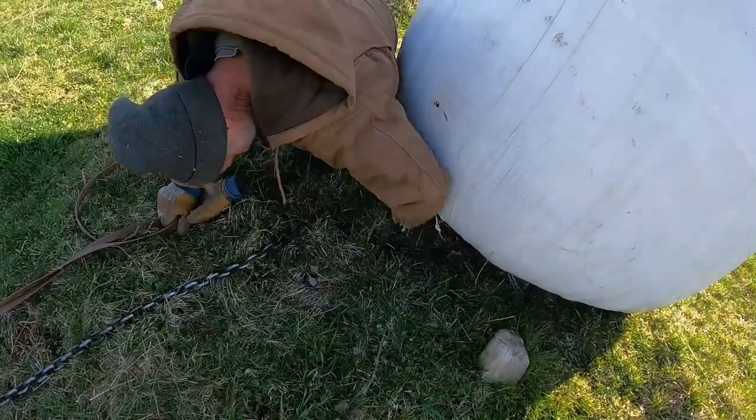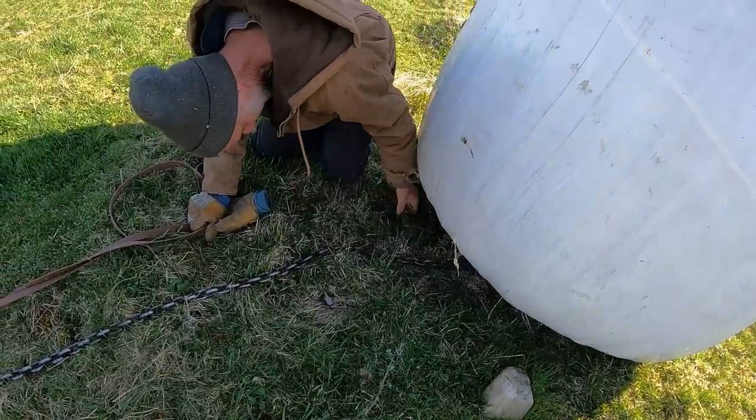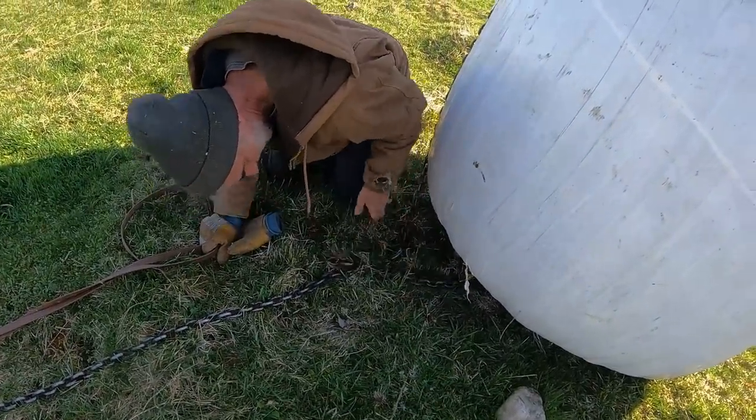I finally got it pulled up onto a rock, so I was able to get underneath it and get the chain unhitched so I could get out of here.